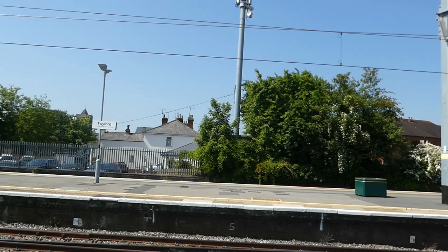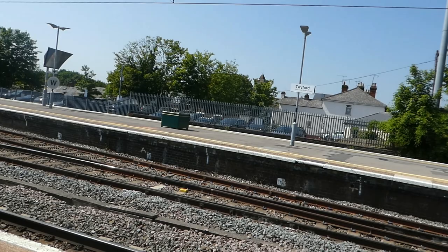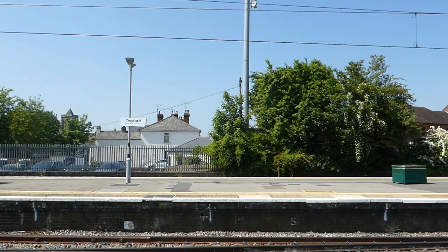Okay, I shall leave it there. My next station is going to be Reading. Last Elizabeth Line served station. Now we can finally say goodbye to them for the series.